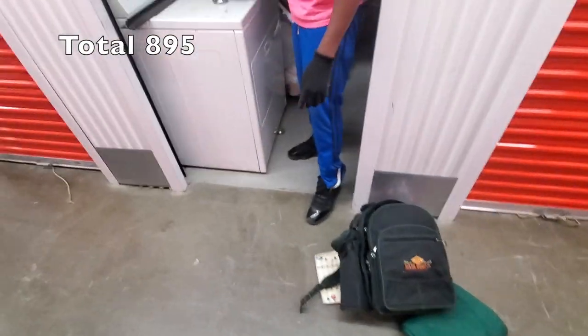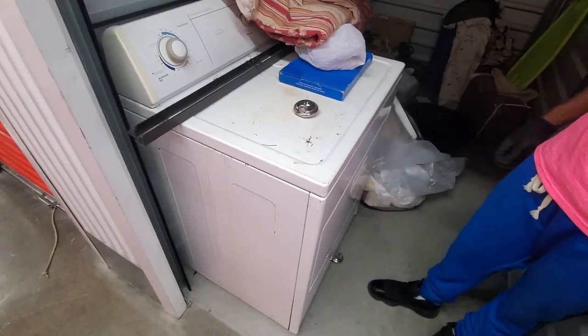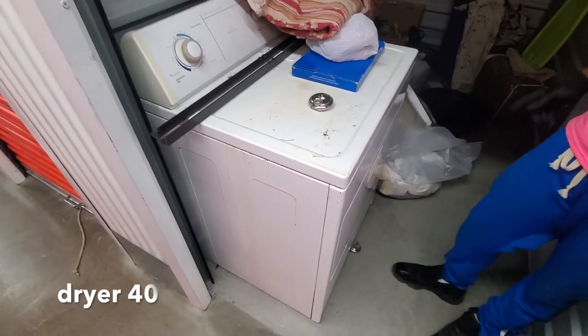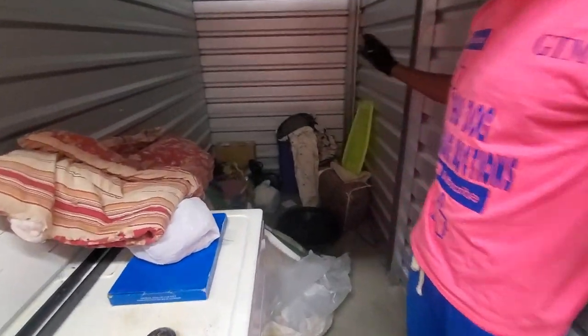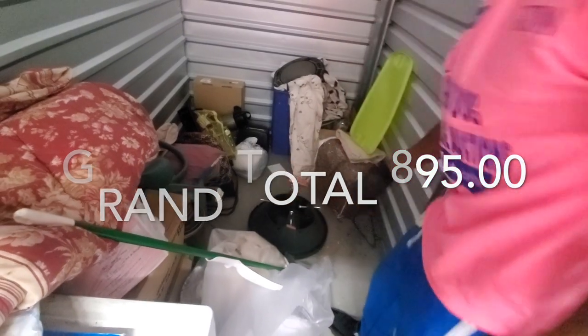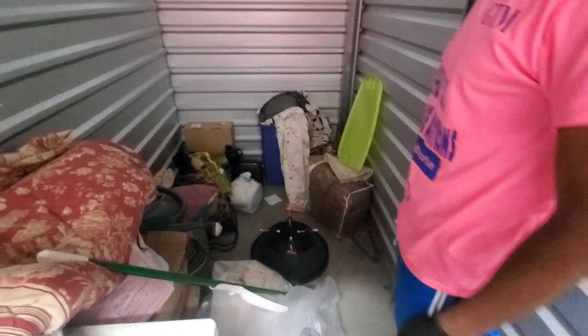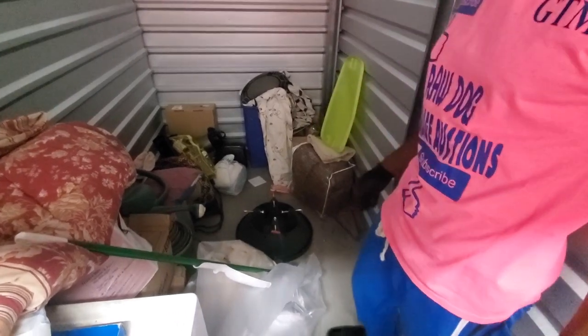And then we got this dresser. Or not the dresser, the dryer. This dryer. $40. And that's about it. We got some other stuff in there, but we won't go into that. Really, we got some tree stands. Look like a comforter and a toaster. But it's all just bullshit, isn't it?